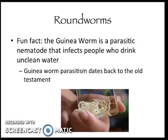Something that I thought was pretty interesting was this roundworm called the guinea worm. And the guinea worm is a parasitic nematode. Remember, the scientific name for roundworms is Nematoda. So the guinea worm is this parasitic nematode that infects people who drink unclean water. So it's very common in Africa and third world countries. If you read back to the Old Testament, you see that guinea worm parasitism, or infection by guinea worms, shows up in a lot of old stories in ancient Greece, in ancient Rome, in the Bible.